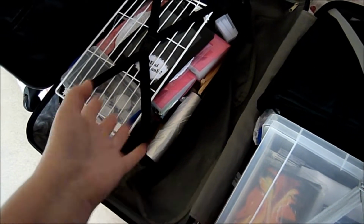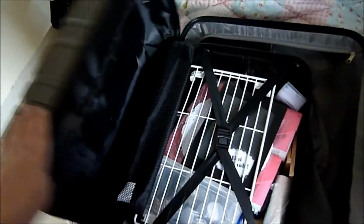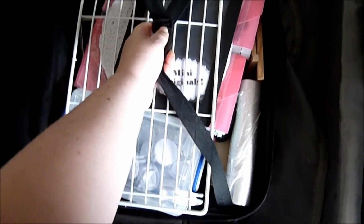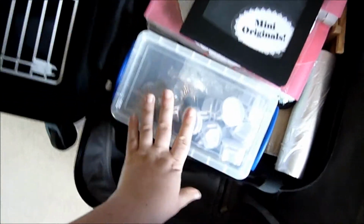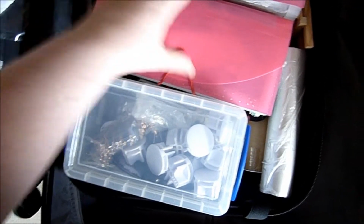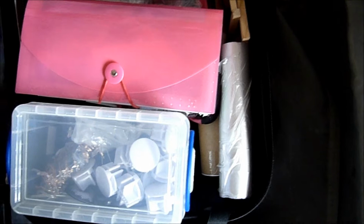just because I'm about to go through everything and count everything and update Etsy and all that. So I've got this little suitcase here. I'm out of breath, I just dragged them upstairs. But I've got this little suitcase and it's mainly just display stuff, like wires, and a little box of goodies. I have my mini originals in here and some stock things, just little things that would fit.